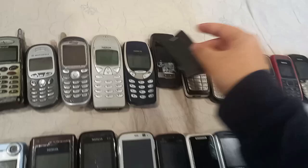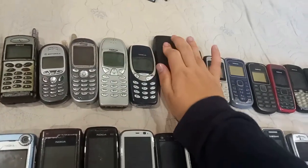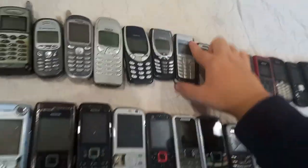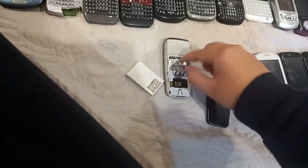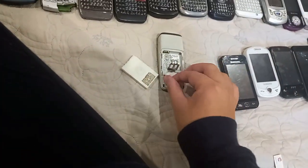Next phone we have a Nokia 1110i. It has no carrier branding, and it is unlocked. I'll put a Viettel SIM card in to turn it on.